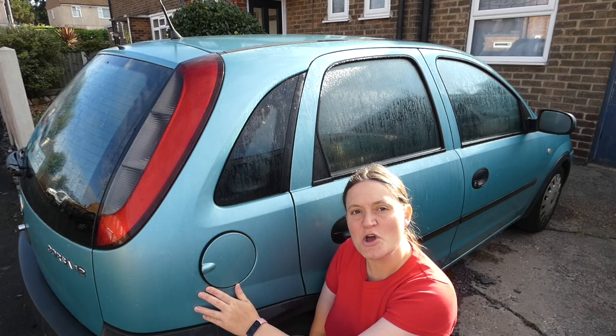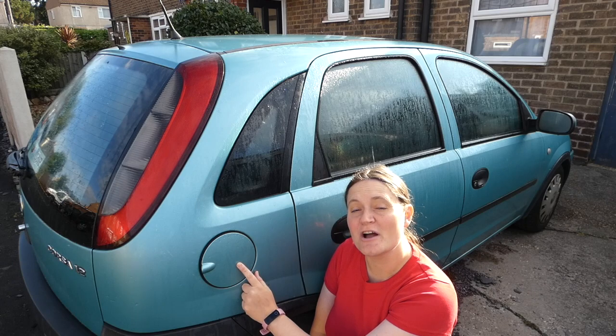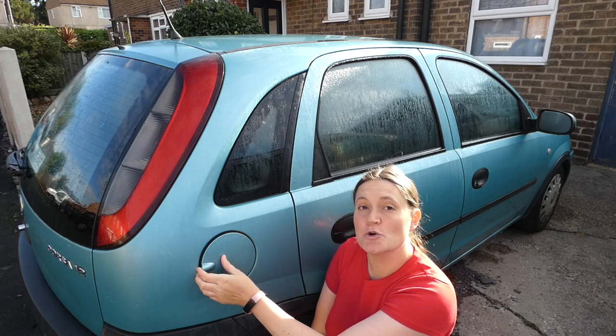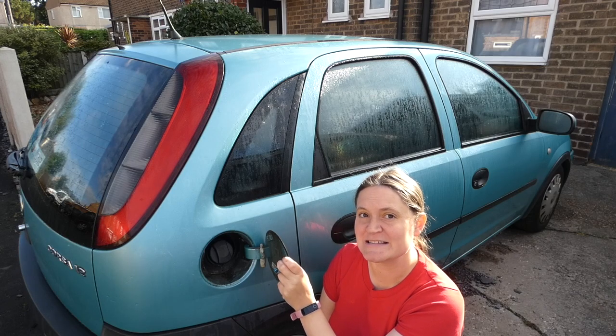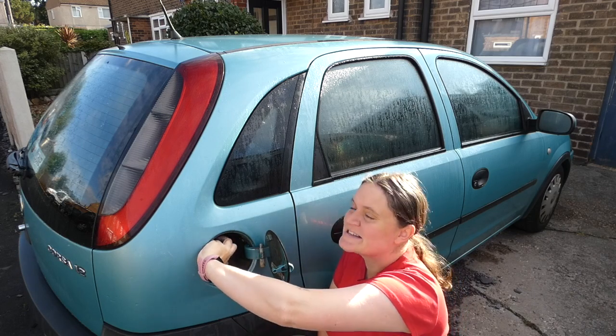Now, does anybody know what the flap in the side of the car might be for here? Let's open it and have a look. Ah, it seems to have some kind of plug inside, something that I need to twist. Let's give it a twist now.